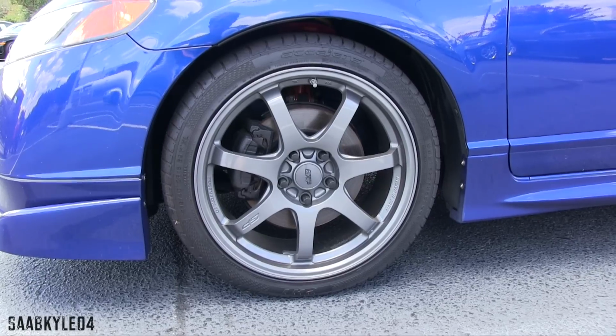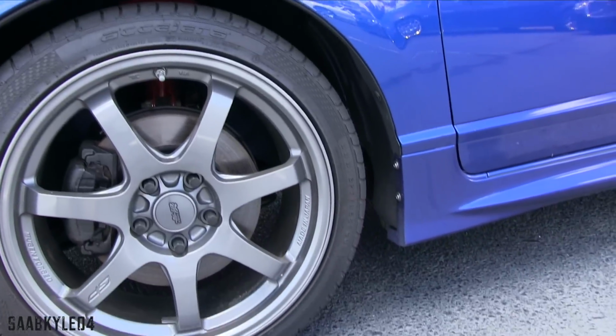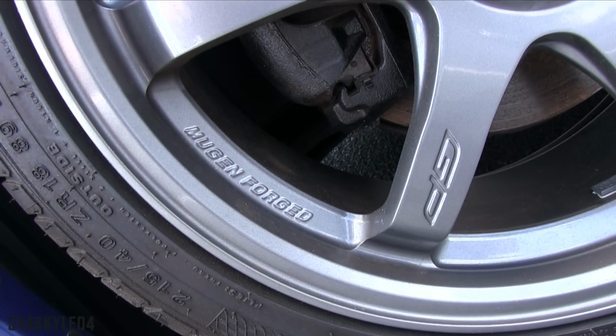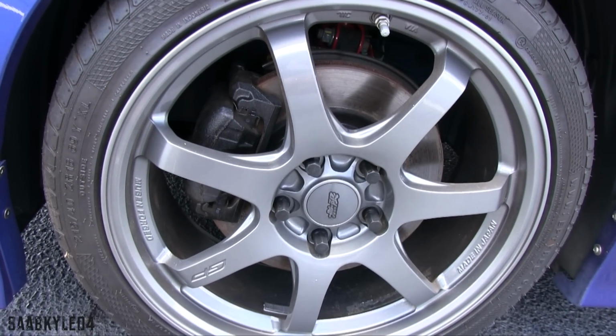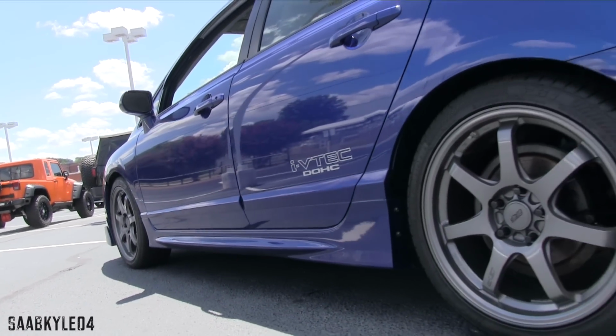On the other hand, the Mugen featured an even larger set of 18x7.5-inch, 7-spoke forged aluminum wheels. Each weighed just 17 pounds, which is 27% lighter than the standard Si wheels. They're wrapped in lower profile 215/40 summer performance tires. The Mugen's wheels look spectacular in person, especially being slightly larger combined with the lower ride height, they fill up the wheel wells nicely.